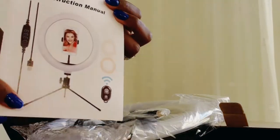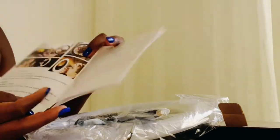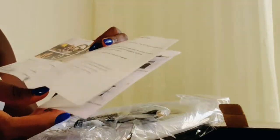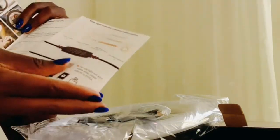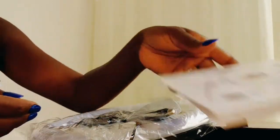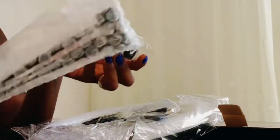So this is the book, I think the instruction book, yeah, and as you can see there, it's also instructions on what to do and how to fix it, because it's a Bluetooth one. Use Bluetooth on this, so that's that. And then we have this one. It's the thing you put here, you connect here, and then you put the camera.